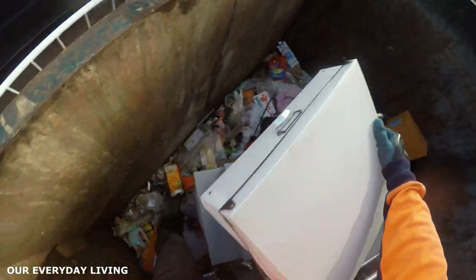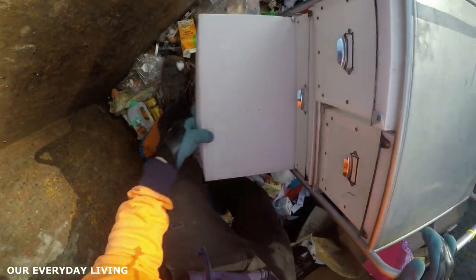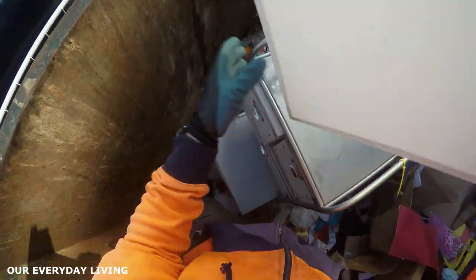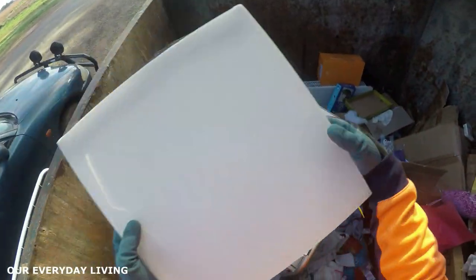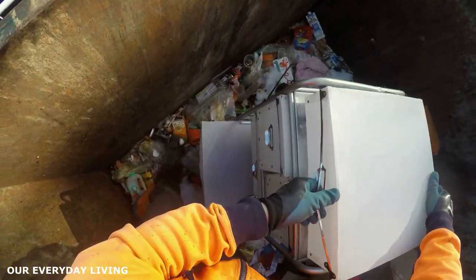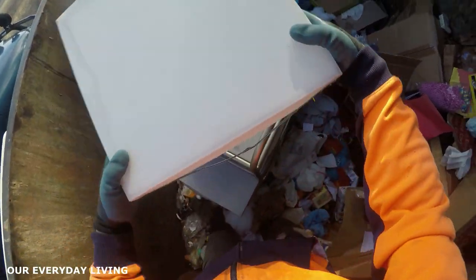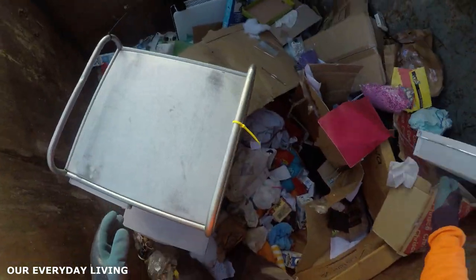That's the front of it. Yeah. That was empty. Yeah, they're a bit howdy do. I reckon I could make something. I'll leave them.